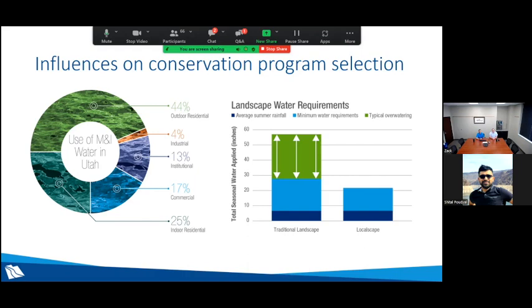Outdoor commercial is probably 2 to 3%. Outdoor institutional is even less, and outdoor industrial is almost non-existent. So again, the lion's share is with residential. And on the chart on the right, you can see the reason for that is there's a lot of overwatering happening. The typical water applied easily exceeds 50 inches a year. And if you look at ET and water needs, it's somewhere around 30 inches of water a season. So there's a lot of opportunity there that we can capitalize on.